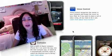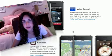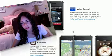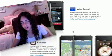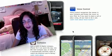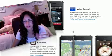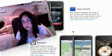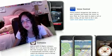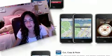We know that the iPhones can handle this also because the Google application does have that voice command feature. Now, I'm wondering if they had to change the hardware, like the home button or something, for the voice control, and maybe that's why they couldn't give it to the older iPhone users, but I really don't know.